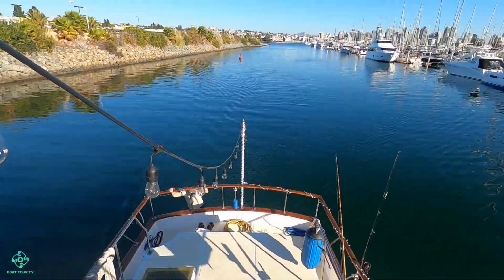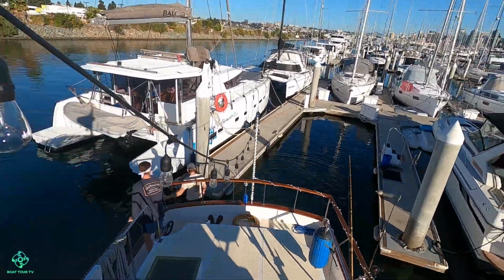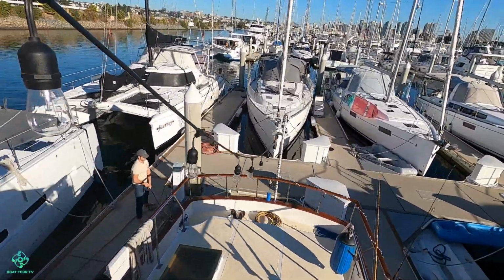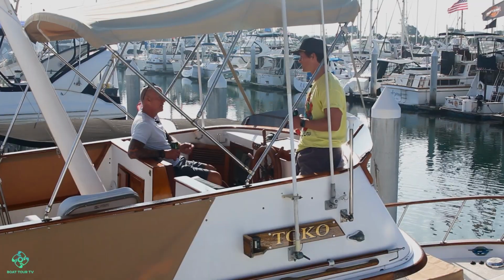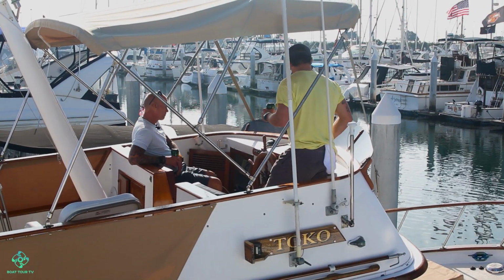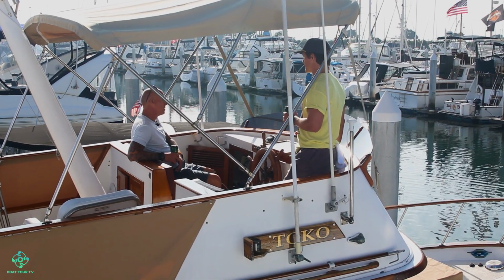It's also a pretty underpowered bow thruster. You see modern boats can spin in the wind and stuff. This won't do that, but if you're in trouble, you're in trouble. So it's more of a fine-tuning thing. Definitely. This is the only control for the bow thruster. There's not one downstairs.